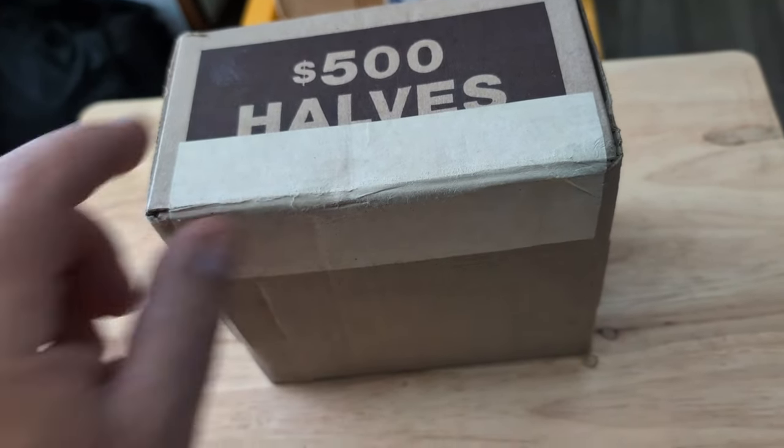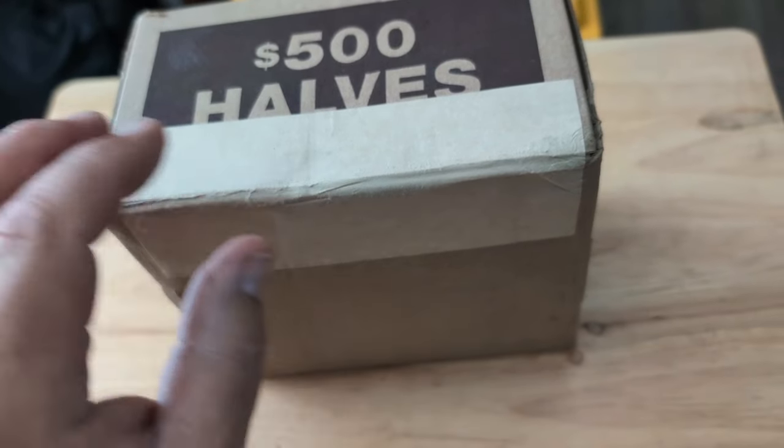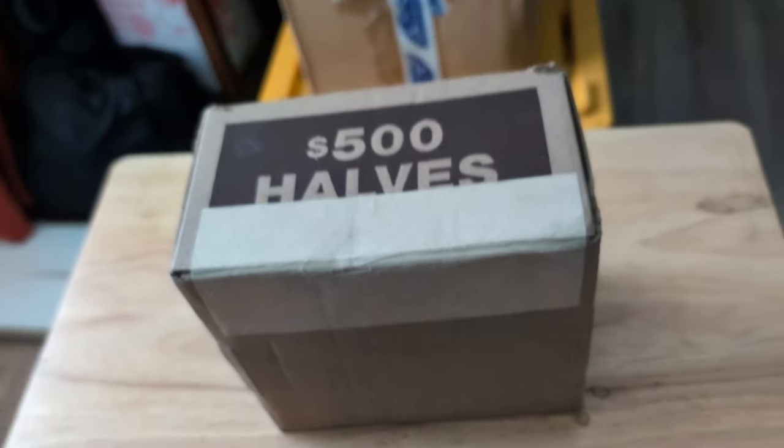Anyway, I'll go ahead and start with this box and see if we find anything, and then just add the two boxes from Thursday to whatever I might possibly find here.